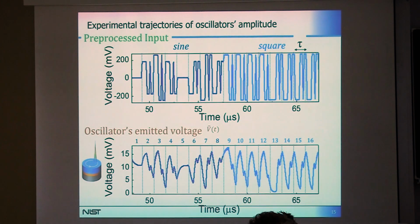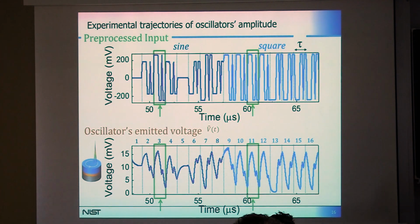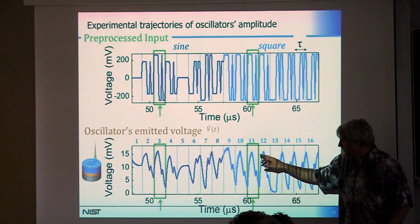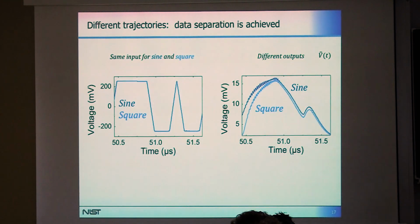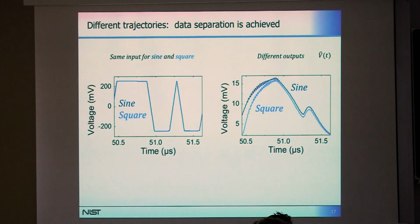So here is an input. Here's what the output looks like. To do the job, we have to be able to look at this waveform and this waveform and have a statistically significant enough difference between them that we can construct output weights such that they will say that that's a sine wave and that's a square wave. That's what we show here. Here are the two identical inputs on your left, and on your right, the difference in the output. This is either very similar or very different depending on what your noise level is. Here the noise level is low enough that those are very different, and that will enable us to distinguish those two, whether they are part of a sine wave or part of a square wave.